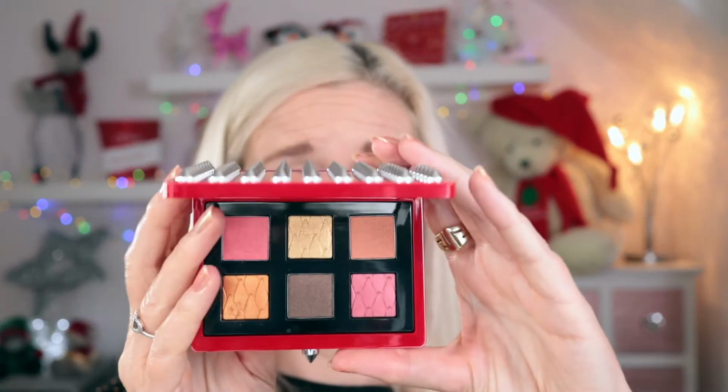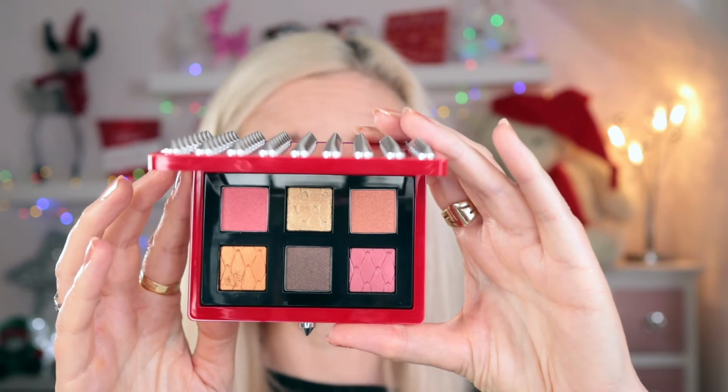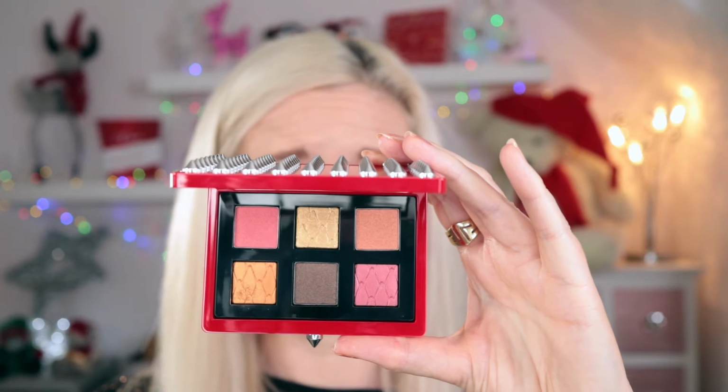It's probably the most luxe thing I own. I'd never have bought it, I don't think, because I'm sure it was expensive. I've not had a look at the price of it. There were two different colourways. He's chosen the one that's more rose pinks. The only thing with this though is there are no mattes. It's all either foils or shimmers. So you've got 3 shimmer shades and 3 foil shades there.